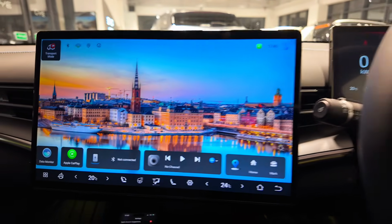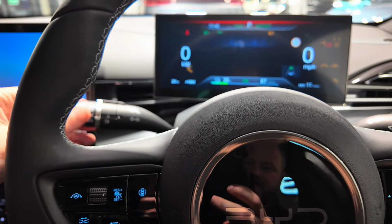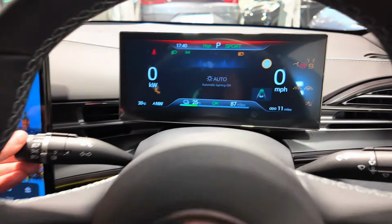Moving over to the steering wheel, indicators, very self-explanatory. Lights, pop them on auto, it'll tell you on the main screen there.